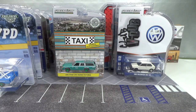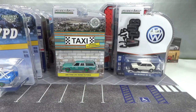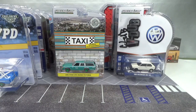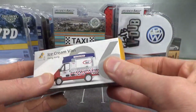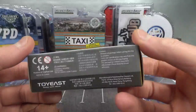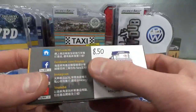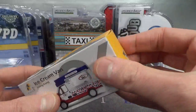And so that was all I found in stores near Amsterdam. And then I went to the hobby store. I got this tiny Hong Kong ice cream van for the food truck collection. €8.50.